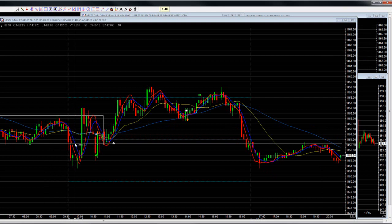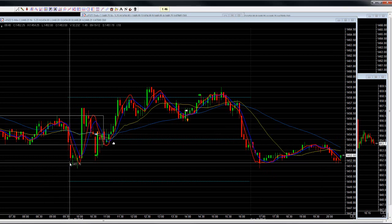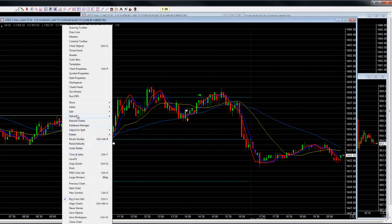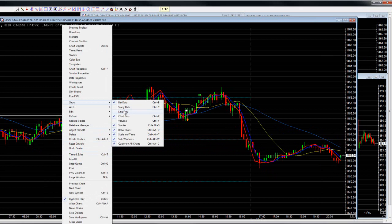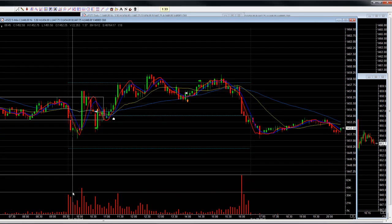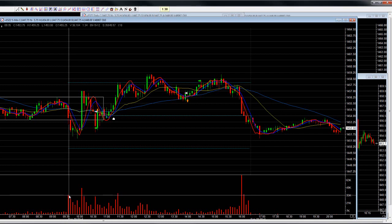Opening drive or opening thrust, so when you see the market really just go strongly with increased volume. What you can do is go to show, and click here volume, and it shows volume. So this particular one is quite low, 35,000. If it's high volume, actually that's medium, that's not too bad.